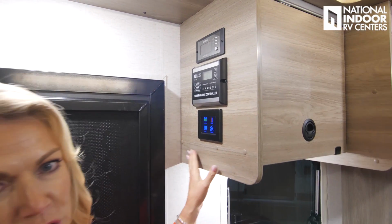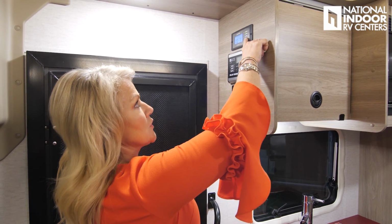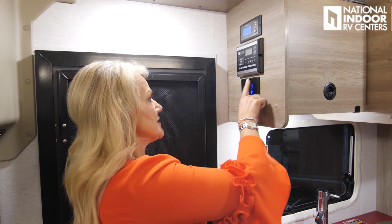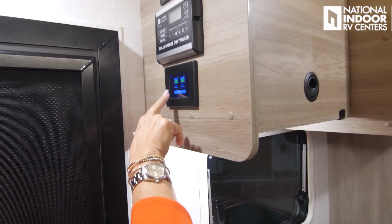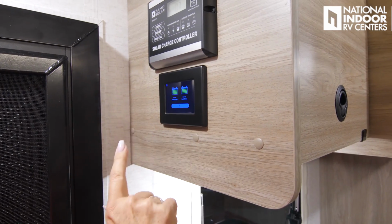So here we have kind of the control panel, or one of them, for the Ekko. So this is the on and off for our inverter. And then we've got our solar charge controller. That's for our 455 watts of solar panel. And this is going to give us information about our coach battery. So we can see what our coach battery is right here. Very accurate readings.